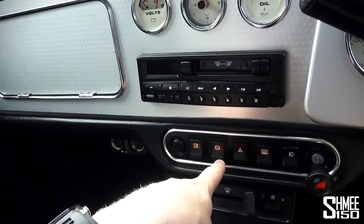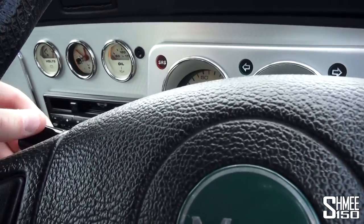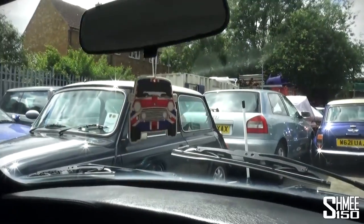Got the lights and hazards. This is all kind of funny. There we go, hazards on. Indicators work the normal way. Manual lights on. I've actually got to do some major learning. Wipers on that side and the horn. That's quite fun, the mini air freshener.